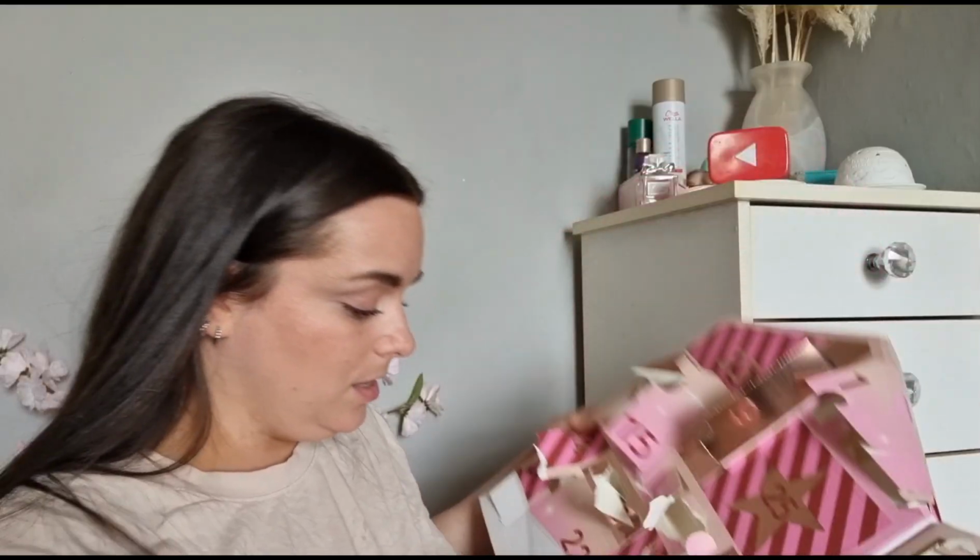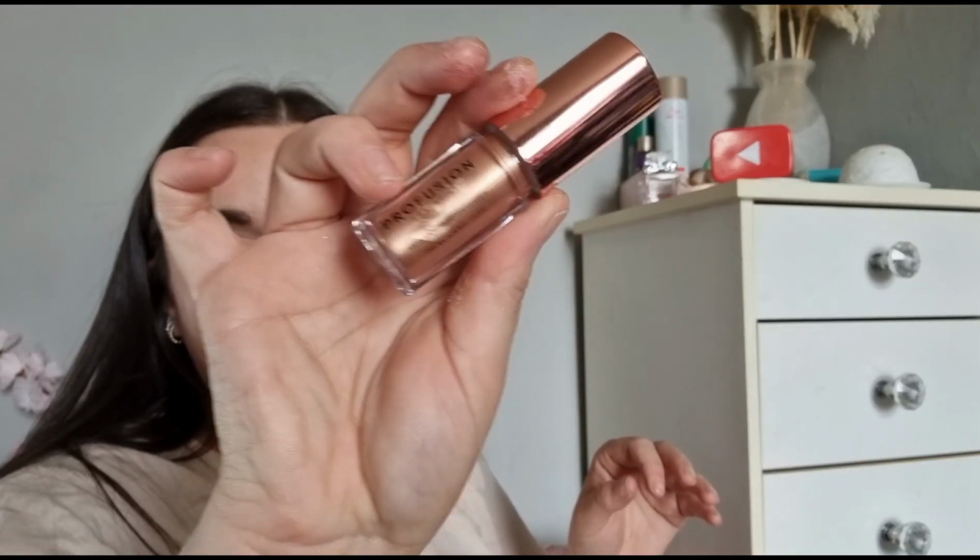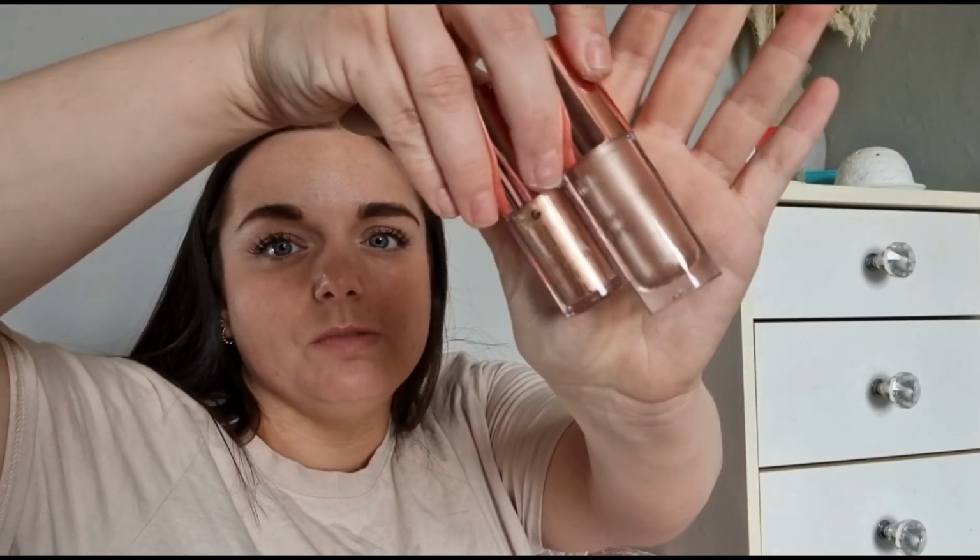We want 21, which is down in this bottom corner here. We have got the mini liquid highlighter. So we've already gotten glow drops, but to be honest, this seems like the same sort of doe foot type applicator, and it's a little mini version of it. So that was like the full size, and the shade one is slightly darker, one slightly lighter. Not much of a difference in shades, so good little product. That was 21.